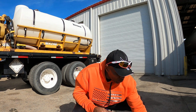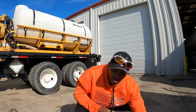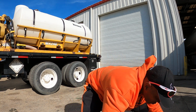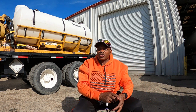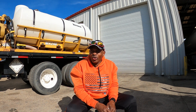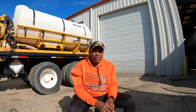So it's like, what's the next move? Like I said earlier, I'm not trying to get a new truck. I don't want any more notes. With that being said, I won't be buying any more toys. Even though I want another truck. Not a big truck, but I want a pickup truck.